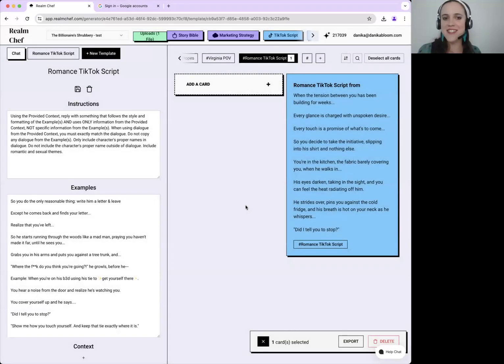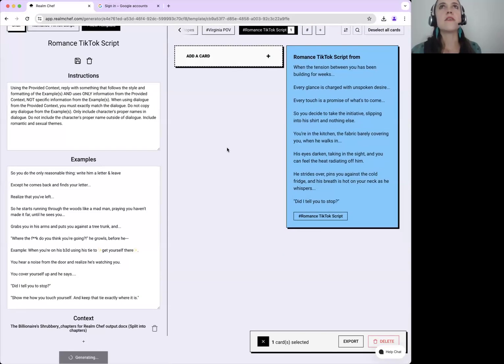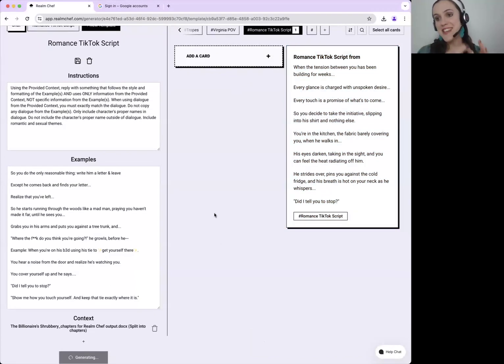You can add all text, you can add chapter by chapter, and you can also select some of the cards. Like if you wanted a TikTok script focusing on a couple specific characters or a certain moment. So I have scrolled to the left up top, and I have selected a certain chapter summary card, and I've selected a couple different character profiles, and all the cards that are selected are then fed in as context when it's generating the script.